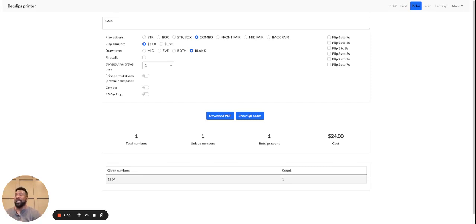What I'm saying is, instead of all 24 possible combinations, just give me everything that was popular with 1, 2, 3, 4. So I'm not going to play 1, 2, 3, 4 all 24 possible ways. I'm going to get a smaller list of just the permutations that were popular, and chances are that winning number is going to be in my list in my next winning number.